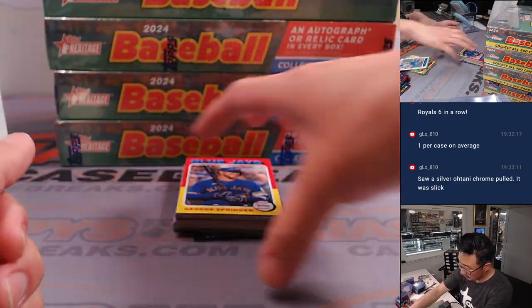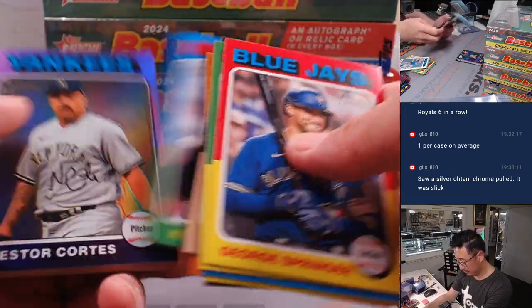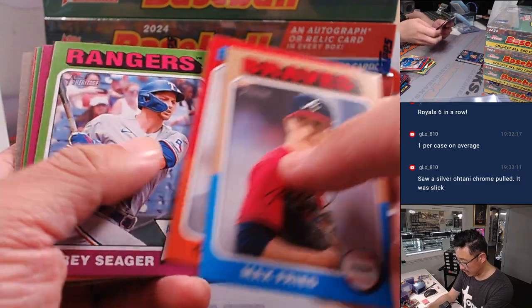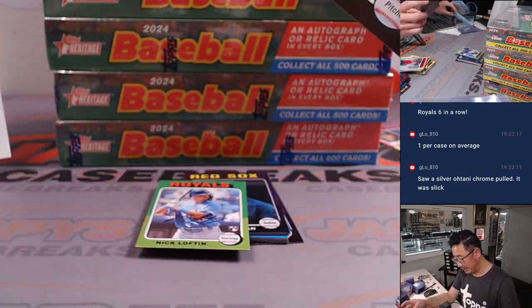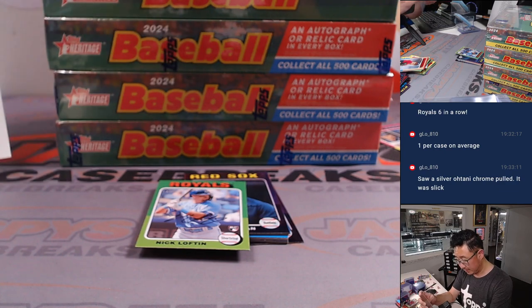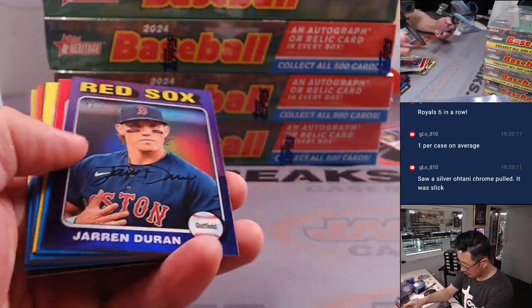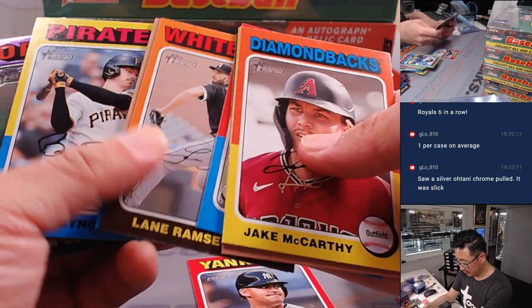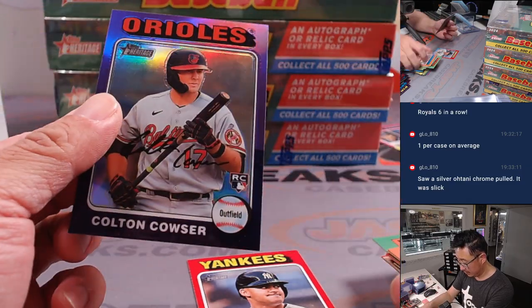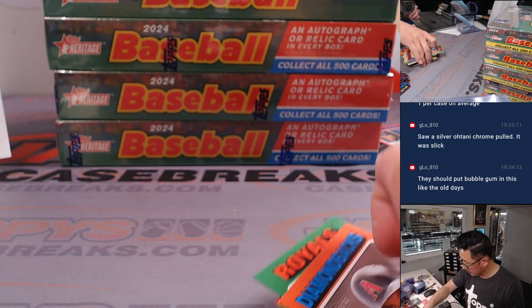Max Fried. Nestor Cortez. Got an Alexis Diaz. Jaron Duran. Colton Cowser. And we got a Jason Dominguez for the Yankees. That'll be for Tristan. Rookie card. All right, nice.